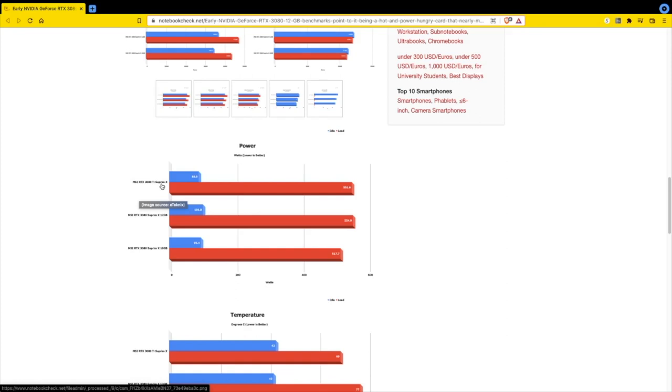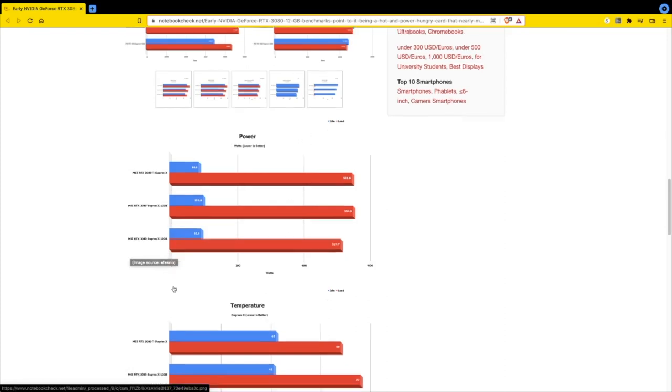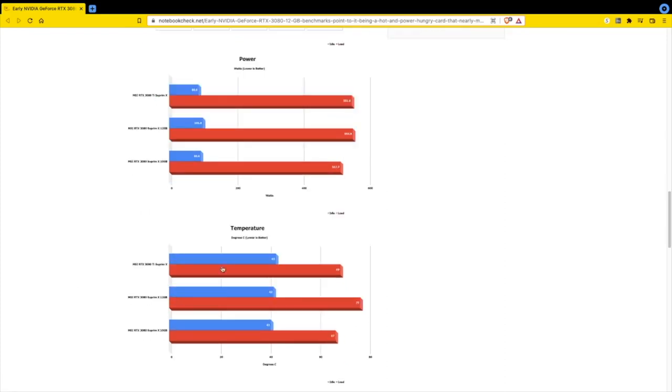3080 Ti. Lower is better, they put. Power: 88.9. And then there's a 3080 Supreme, which is 101. And 95. Wow. Okay. What are the temperatures? 43, 60. Yeah, look at this right here.